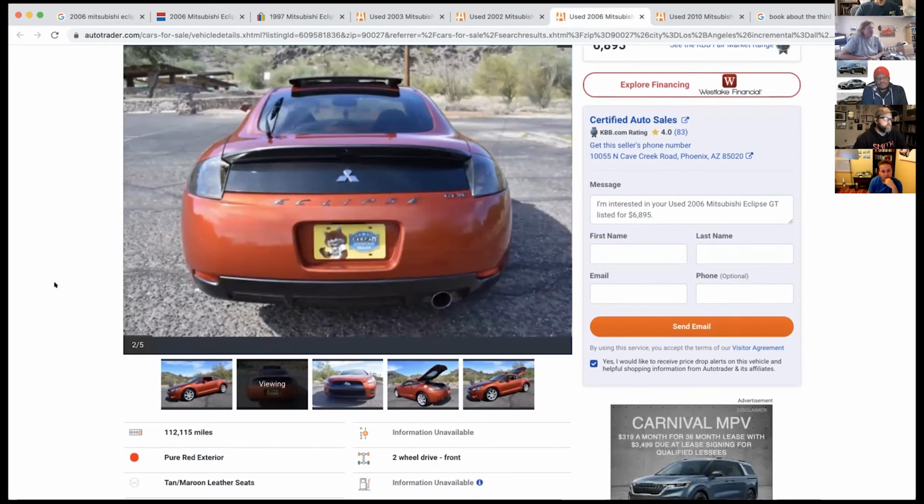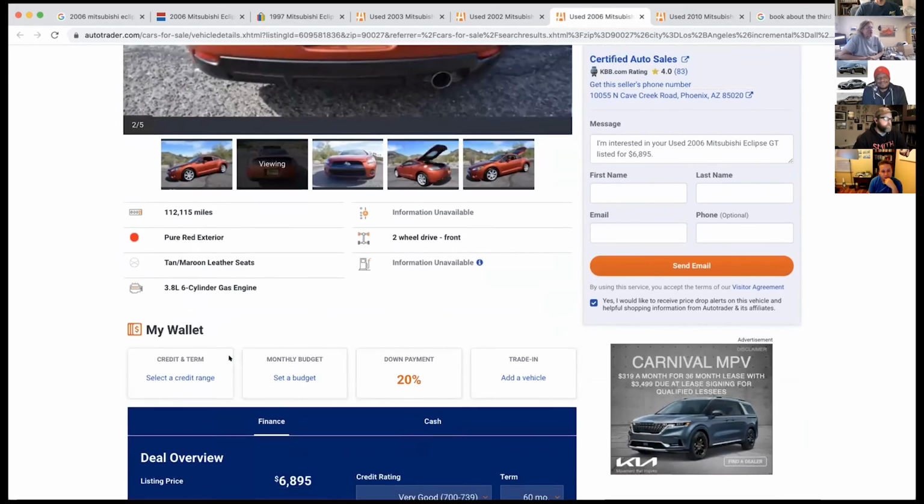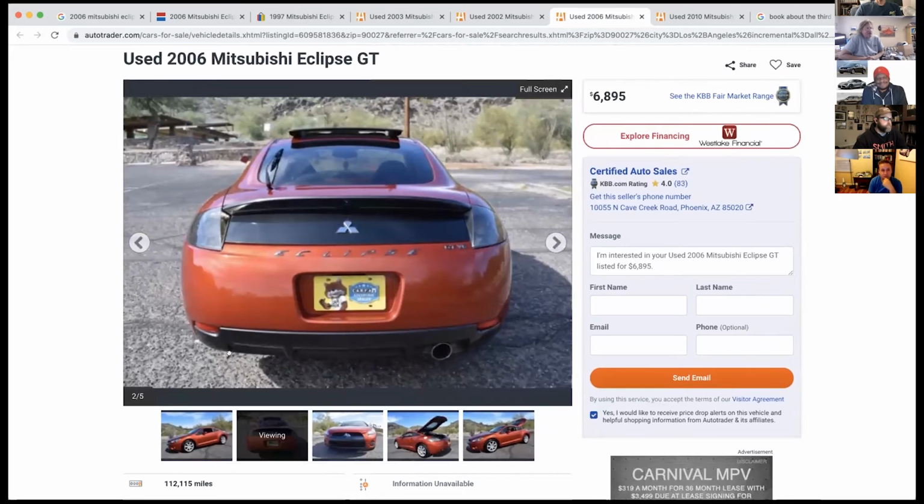But now Mitsubishi's just a shadow. They've got Mirages and a bunch of SUVs. But this car's lameness started that horribleness. Yeah. So therefore, I'm the winner this week. I don't know about that.